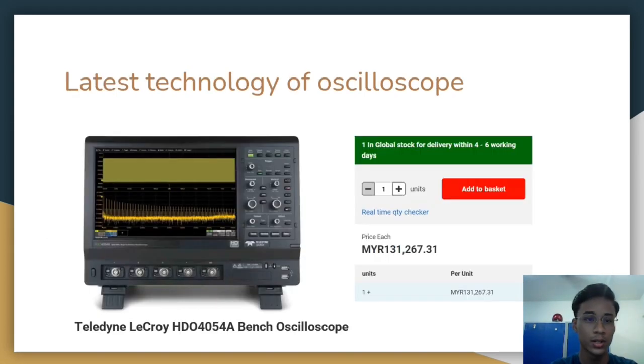So this is the latest technology of oscilloscope, which is the Teledyne LeCroy HDO4054A bench oscilloscope. The price will be at 131,000. That's all for me.